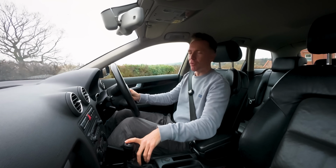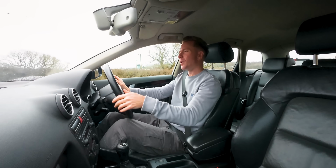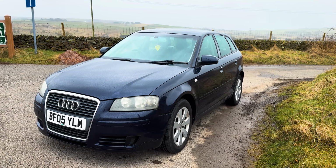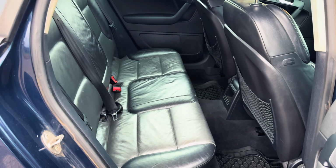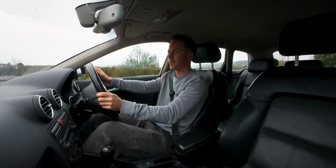But then, lo and behold, later that day, I was speaking to a friend of mine, and his friend was looking for a cheap runaround. So I mentioned this Audi A3. He said, well, what do you want for it? So I thought, well, I've paid £200 for it, spent 40 on a mini valet, so it owes me 240. I don't know, 350? So as soon as I said £350 for an Audi A3 Sportback with leather, he immediately said, yeah, okay, right, deal. So I thought, well, there we go.